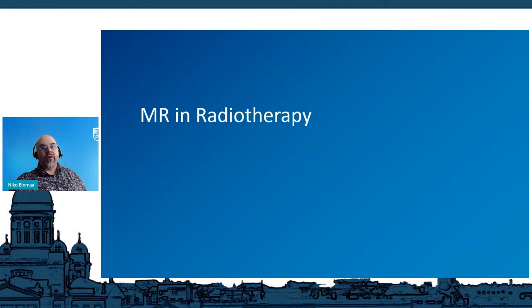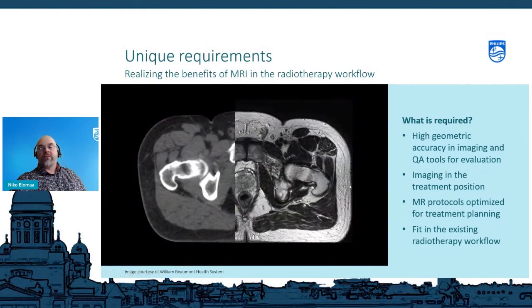A little bit of background about magnetic resonance imaging possibilities in radiotherapy planning. Just a few slides, not going deeper because the subject is very complex and also beyond my true competence, so I only touch it. Here on the left you can see the computed tomography image, CT image. Not very good soft tissue contrast, and on the right side you can see the MR image, which shows much more detail in soft tissue in this image of a pelvis for radiotherapy planning. And what we need is high geometric accuracy in imaging and so on. An important thing is that we can do the imaging in treatment position. Position is everything in radiotherapy planning and imaging workflows. And this is part of our total workflow.